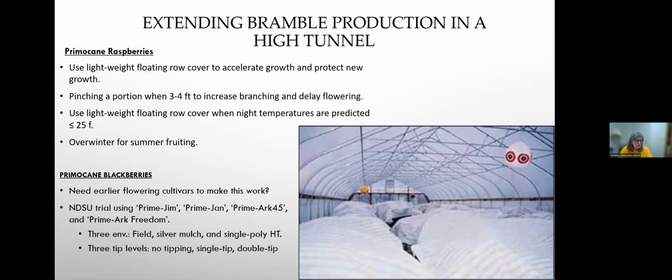They also don't produce as much fruit, so the primocanes in comparison to the floricanes, it's a little bit more difficult. In our trial that I'm going to talk about, we used 4 of the Arkansas primocanes: Prime Jim, Prime Jan, Primark 45, and Primark Freedom. And we looked at 3 environments: a single poly high tunnel versus the open field, bare ground. And then we thought maybe with a silver mulch, you can get more reflectance of the light into the canopy, and look at how that would influence our growth, yield, etc.